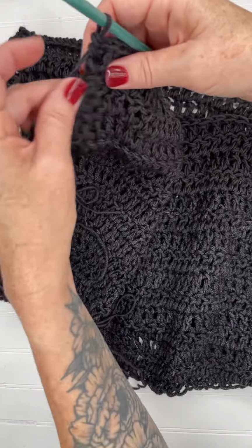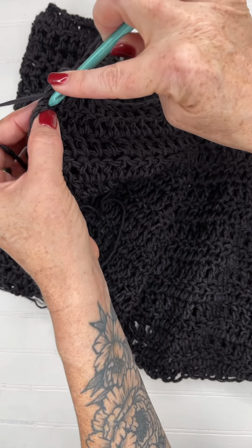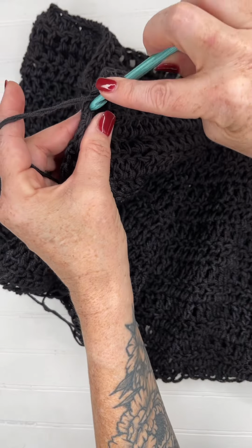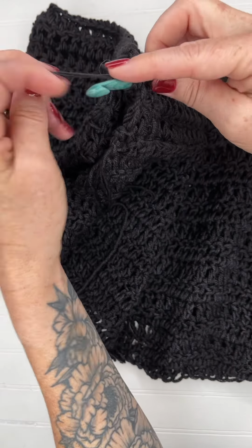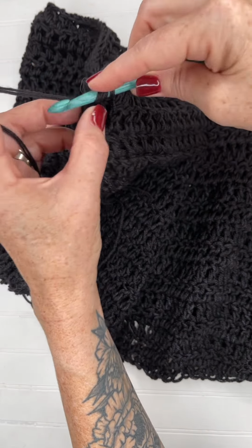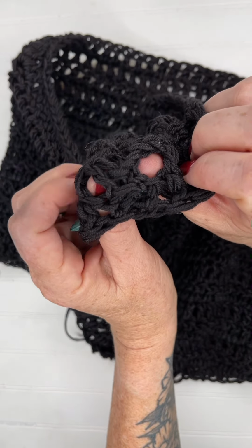And you just want to make sure that you're checking every once in a while to make sure that the piece is even. You could even pin it or use some clips to hold it together just to ensure that happens. Or you can go rogue like I am here. So you're just going to do that all the way across. And sometimes you have to help it through, especially because I'm working through multiple strands. And what this will do is join it. And on the other side, it'll look like this.